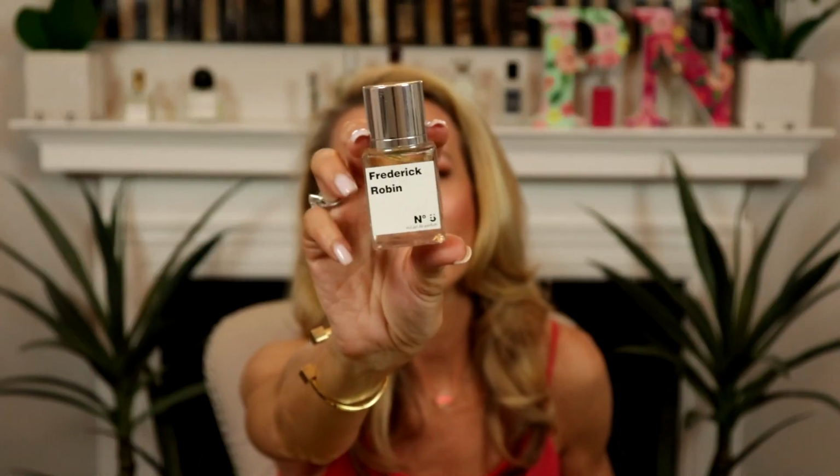Next up is a fragrance created by Frederick Robin. He is an indie perfumer, and not only is he a perfumer, but he's also a young composer. And he wanted to make a fragrance for his sister Clara, and so he made about 80 different concoctions, and the 80th one was the one she liked the most. And for whatever reason, he named it number 5. So this is Frederick Robin number 5.